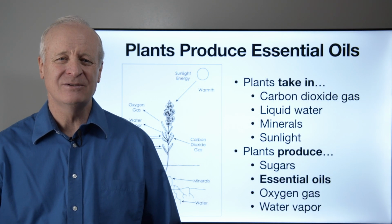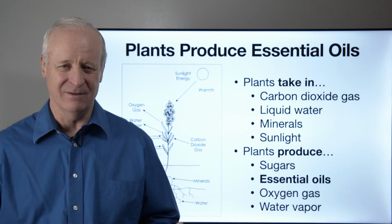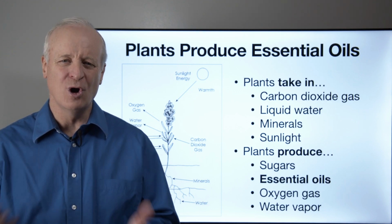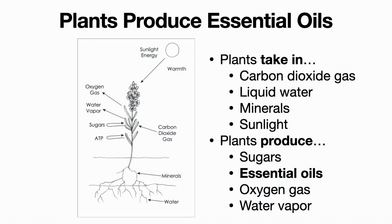Now, plants not only survive, but they thrive. How do they grow? Well, they require a couple of ingredients to be able to do this. They bring in water and minerals from the soil. They also bring in sunlight from the air. And then add one more thing, and that's carbon dioxide.